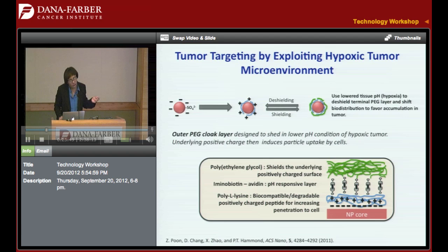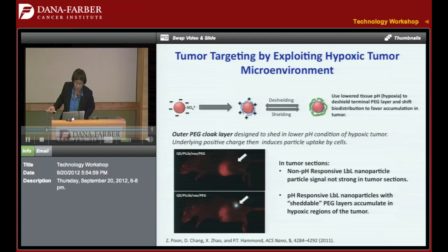That positive charge causes non-specific interaction with the cell membrane that causes clathrin-mediated endocytosis to take place and uptake of the nanoparticle. So you can see, for example, after 24 hours, a tumor on the mouse flank. This is the non-pH sensitive linker, and this is our pH sensitive linker, and we have a good deal of accumulation in these systems. This shows time frames.